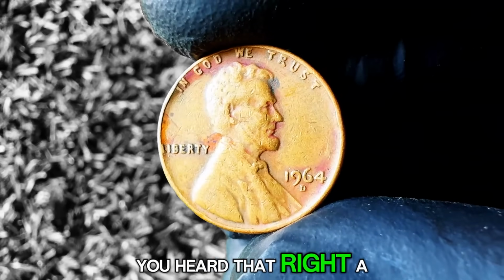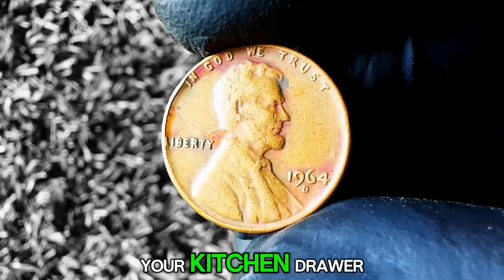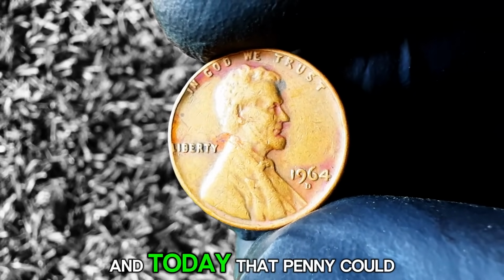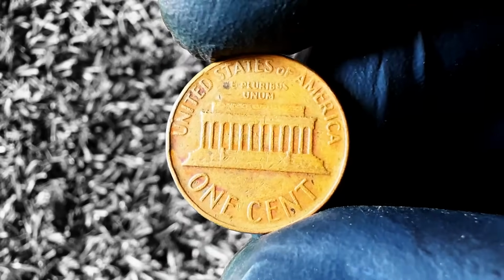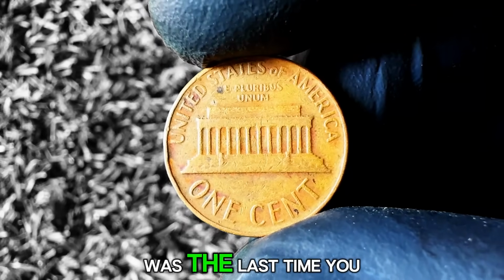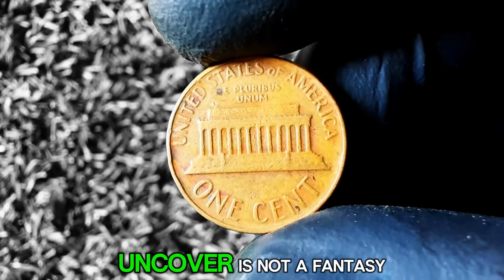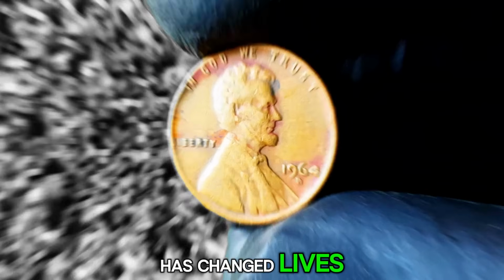You heard that right. A simple copper coin, just 1 cent, might be sitting quietly in your kitchen drawer or buried deep in an old jar on your shelf. And today, that penny could be worth close to $95,000. Now, before you laugh it off, let me ask you, when was the last time you truly checked your old change? Because what we're about to uncover is not a fantasy. It's a financial reality that has changed lives.